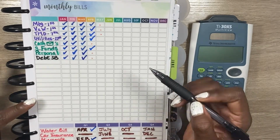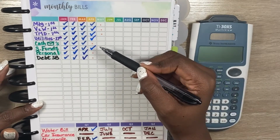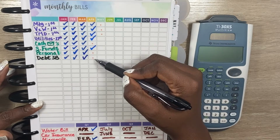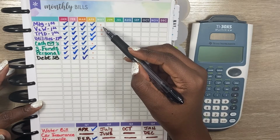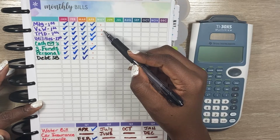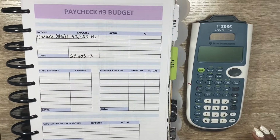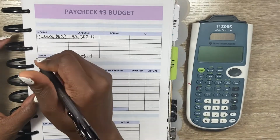So for paycheck number 3, I did mark in orange this dot here what I need to cover. I need to cover my cash envelopes one more time. I'm doing a second stuffing. I need to give myself personal spending, transfer money to my debt savings, as well as pay my beginning bills for May, which includes my mortgage, my cable and internet bill with Verizon, and my cell phone bill with T-Mobile. So I need to just cover all of those expenses, and then I'll be all good to go for these next 2 weeks. So starting with my fixed expenses, which will be my mortgage.